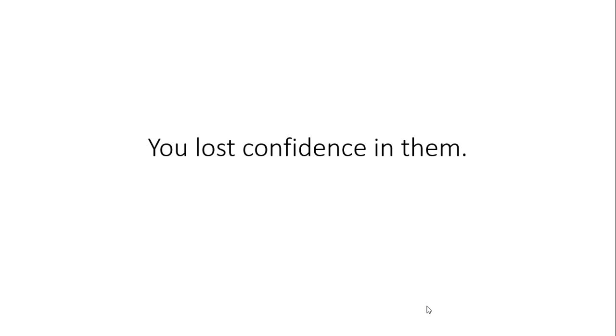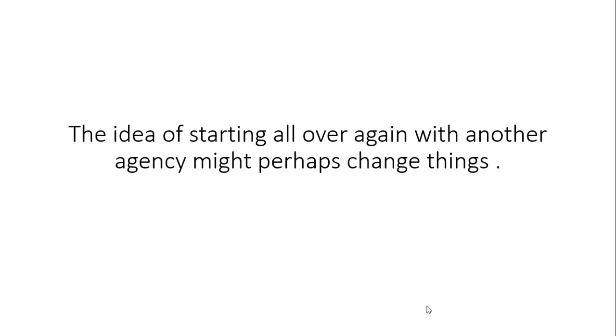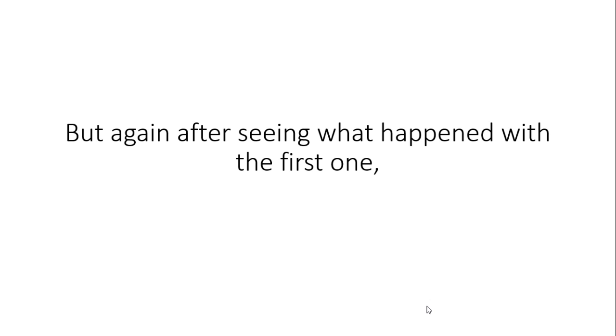Then they want to extend the agency contract. They tell you there's more to be done. How can you? You've lost confidence in them. Perhaps it is time to part company. But again, the idea of starting all over again with another agency might perhaps change things. But again, after seeing what happened with the first one, you get the sickening feeling that after all, you could have done it yourself. There goes the real commiseration.